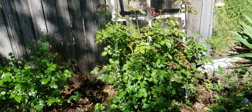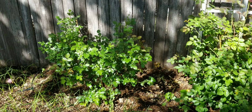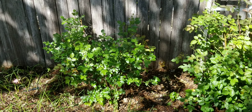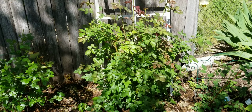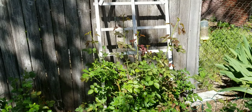And then our roses, they have just been flourishing. I had trimmed them back severely, if you remember, this past fall in one of my videos, because they were just getting so out of control and kind of shading out everything else. So I went ahead and cut them back, and now they are just coming out by leaps and bounds.